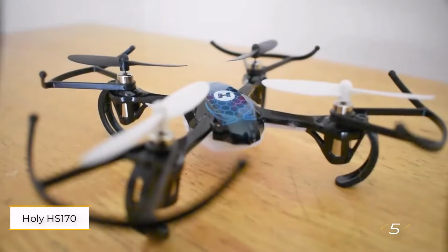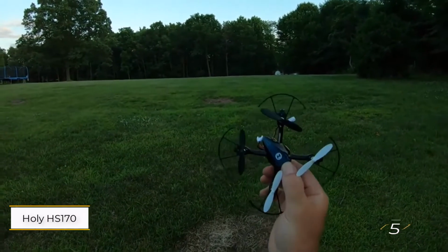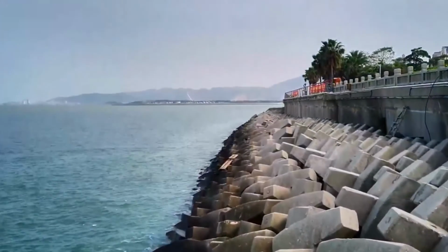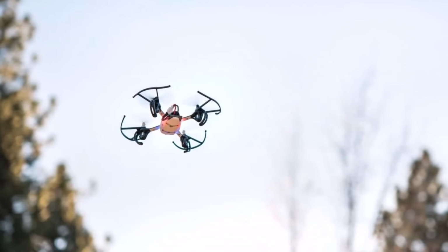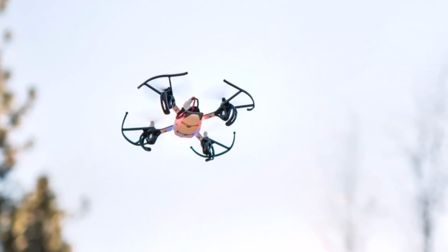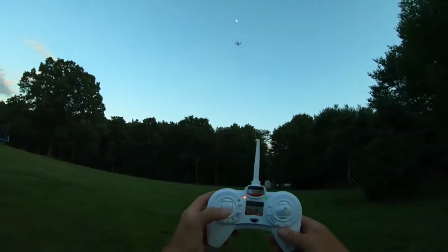Number 5. Holy Stone HS170 Predator. If your home looks like an obstacle course just waiting to be flown, the Holy Stone HS170 Predator is a great little quad to buzz around. It performs on par with other drones in its class and can handle a few bumps along the way, perfect for those tight gaps between furniture.